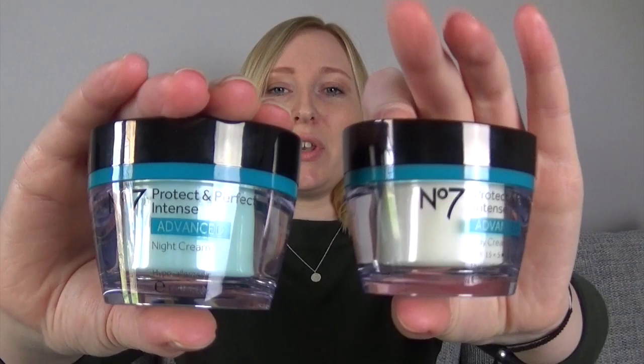So I literally have so much skincare now that's going to last me forever. Once you've opened these, you're 24 months, so once this is open, it'll last me 2 years, which is pretty good, as long as I don't use it all before then. So I've got the night cream and the day cream in full size, so definitely recommend getting these. If you can get them on offer sometime, do it.